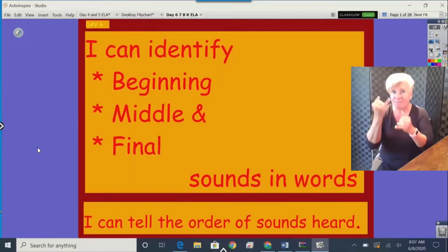Let's get going with my lesson. It says, I can identify beginning, middle, and final sounds in words. So when we listen to a word like dog, we hear the very beginning d, and that letter's D. And in the middle we have ah. What letter is that? O. And the final sound in dog is G. It goes g, g. And did you see me go down my arm? That's how I usually do it. I go d, ah, g.